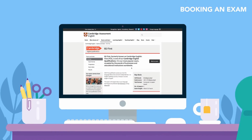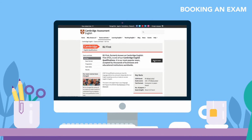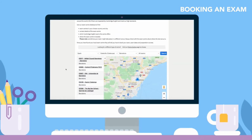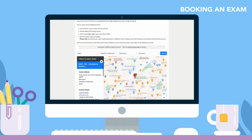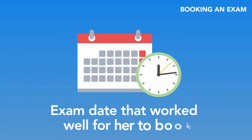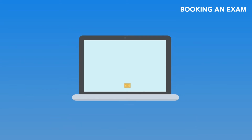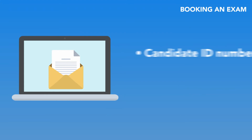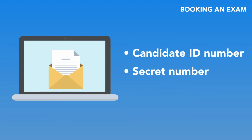Once Ray had decided to take the exam, the first thing she needed to do was to register for the exam directly with the exam centre on their website. She wanted to take the computer-based version and was pleased to find an exam date that worked well for her to book. After booking, she received a confirmation of entry, which included a candidate ID number and secret number.